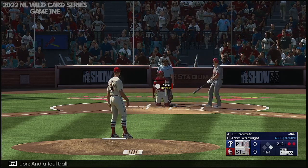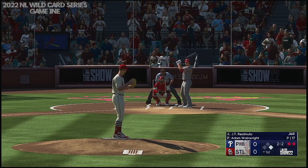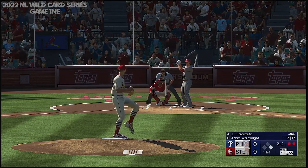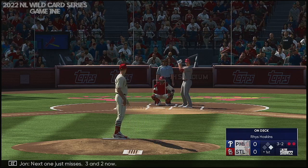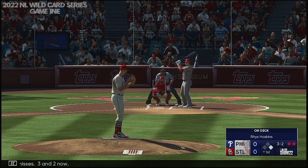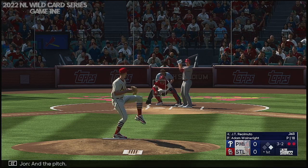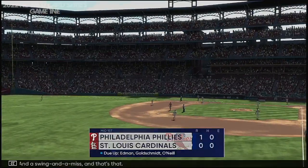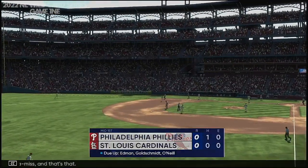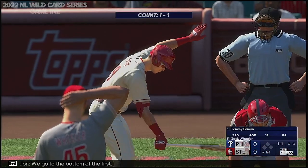And a foul ball. Next one just misses. 3-2 now. And a pitch. And a swing and a miss. And that's that. We go to the bottom of the first.